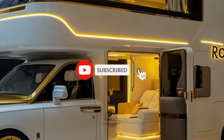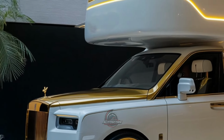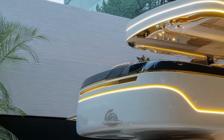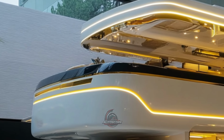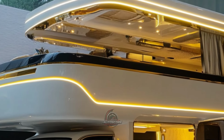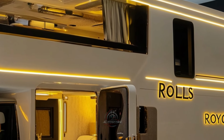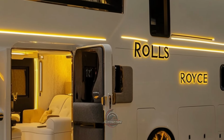Outside silhouette: the motorhome will feature a long, proportionate silhouette that embodies the Rolls Royce brand's elegance. Pantheon grille: perhaps a little larger, the famous Pantheon grille will be the focal point at the front. Spirit of Ecstasy: at the end of the bonnet will be the famous sculpture known as the Spirit of Ecstasy.